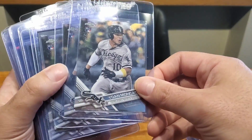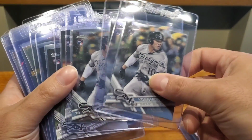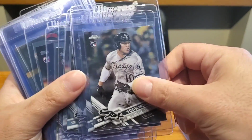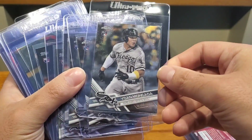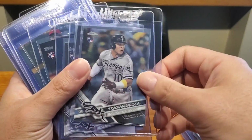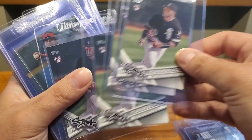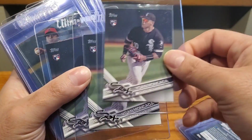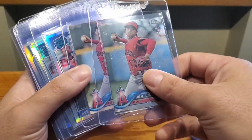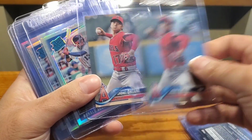I do have his Chrome. The Chrome update is the one you want, but this one has shown some signs of life as well. I picked up, I think it was like a 28 card lot, and it included like 21 of these. Basically I was paying like 50 cents per. So I did get a lot of the Topps update in there too. Almost like a throw-in, I got these. And then the Topps update, Moncada's. One of my favorite post-hype players right now. Ohtani, not doing so well right now. I actually held back a bunch of his regular Topps Chrome, but these Topps Chrome updates made the cut.